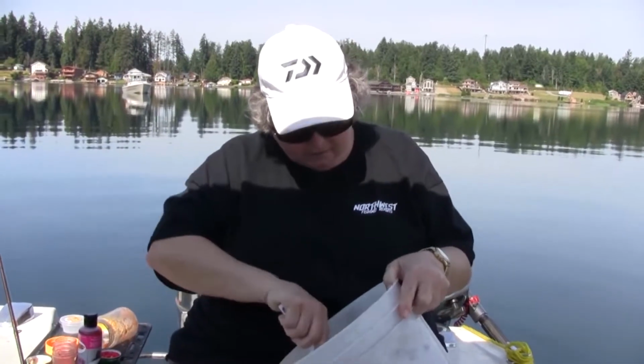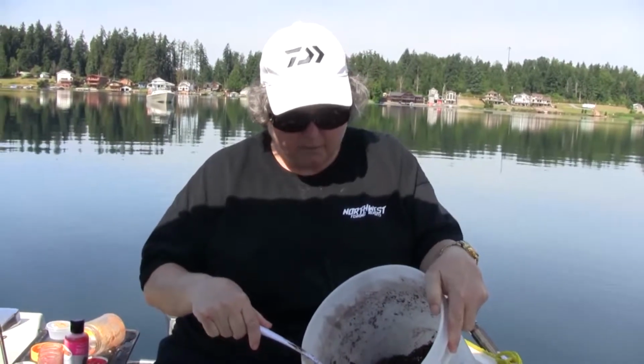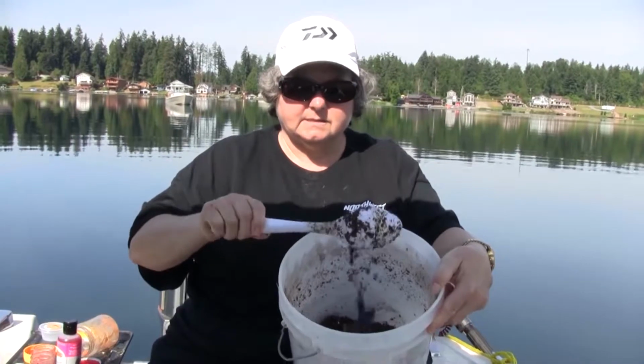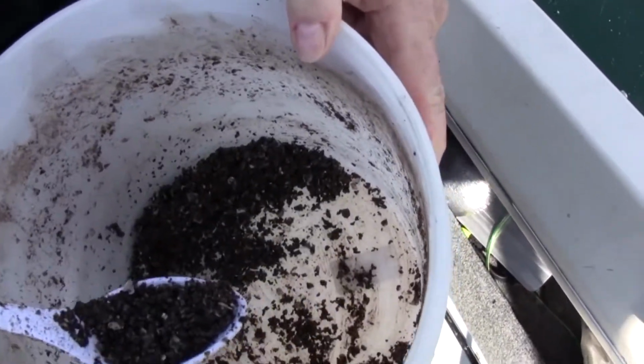Yes. To attract fish, we try to throw out some chum. The chum is dry when I get here, and then I add water to it until it gets about this consistency. 4 scoops of wheat bran, 2 scoops of blood meal, 2 scoops of oyster shells, a scoop of bone meal, and a little bit of rock salt.